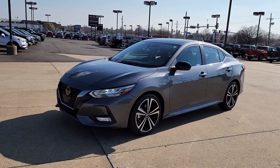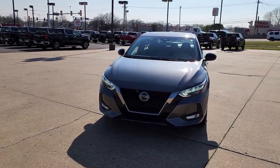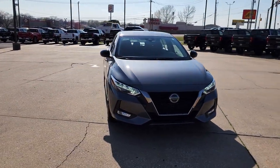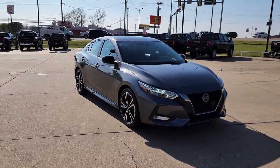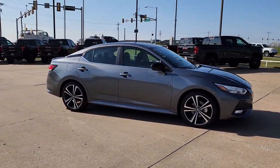Picture yourself in the 2022 Nissan Sentra. This vehicle is an outstanding buy with fewer than 15,000 miles on the odometer. This roomy Sentra makes your daily drive fun, comfortable, and convenient.